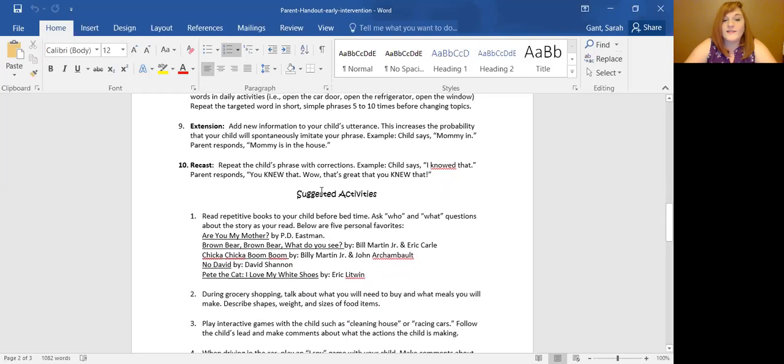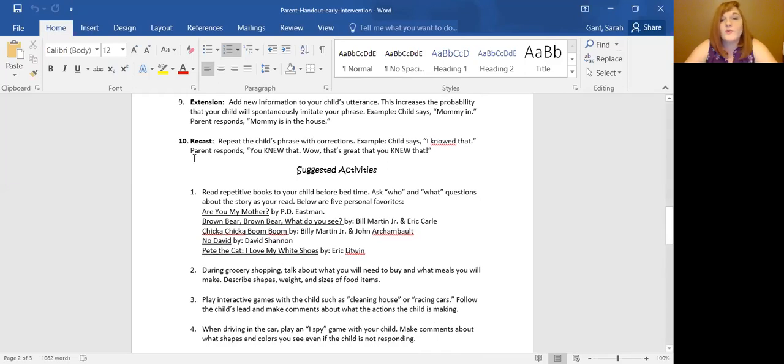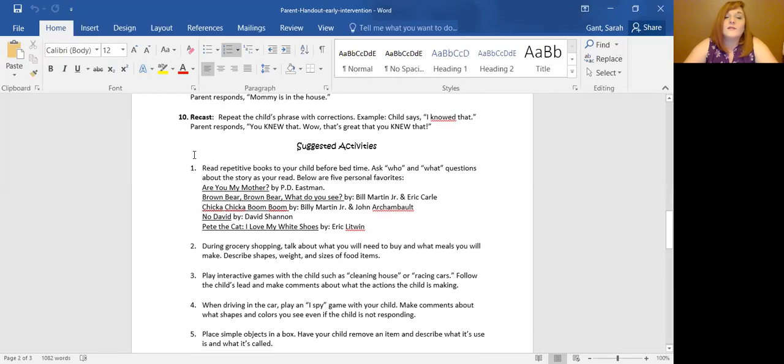When we talk about an extension, we're just adding new information to your child's sentence, okay? So for example, the child says mommy in, and then the parent might say, mommy is in the house. We can also do recast. So for example, when your child says, I knowed that, you can say, you knew that. Wow, that's great that you knew that. So basically you're correcting their sentence without saying, hey, you said that wrong. But now they understand, okay, you're supposed to say, I knew that instead of I knowed that.